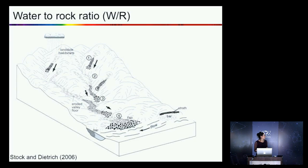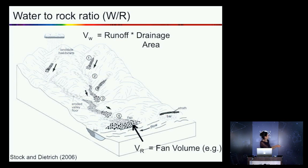And so a concept that's been introduced in the literature and that I'm going to use here today, especially for the first part of the talk, is this idea of a water-to-rock ratio. This is the volume of water. If you have a catchment, such as this one, and you have runoff over some drainage area, how much water does it take to deposit a feature such as an alluvial fan here?